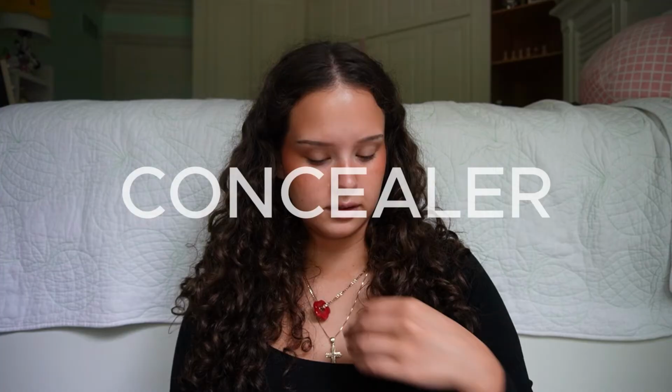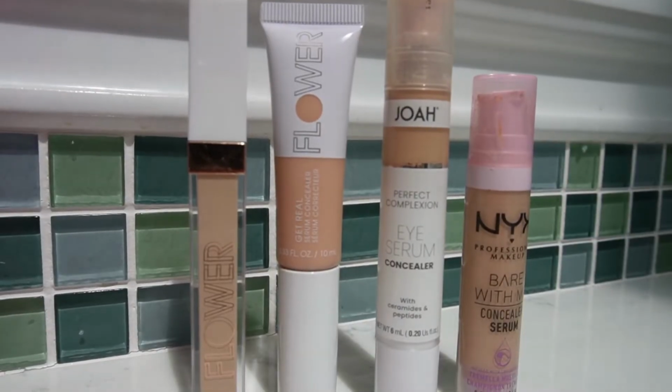Next, I do my concealer, and drugstore concealers are a little difficult. Sometimes the shade ranges are not so much a range, but just 5 shades of white. Context, I have the most sensitive eyes on the planet, so I'm always looking for a concealer that is safe for sensitive eyes. Let's go through these right now.